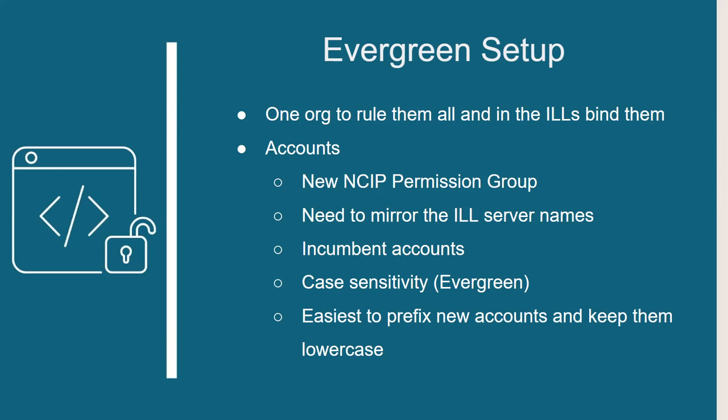And then that needs an NCIP permission group. And we have details out there about what permissions are needed to be assigned. It's very simple. And we also found out that we needed to mirror the names on the ShareIt side.